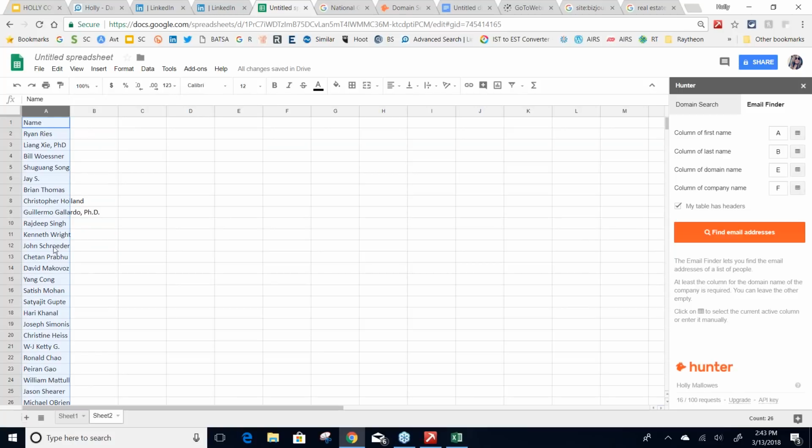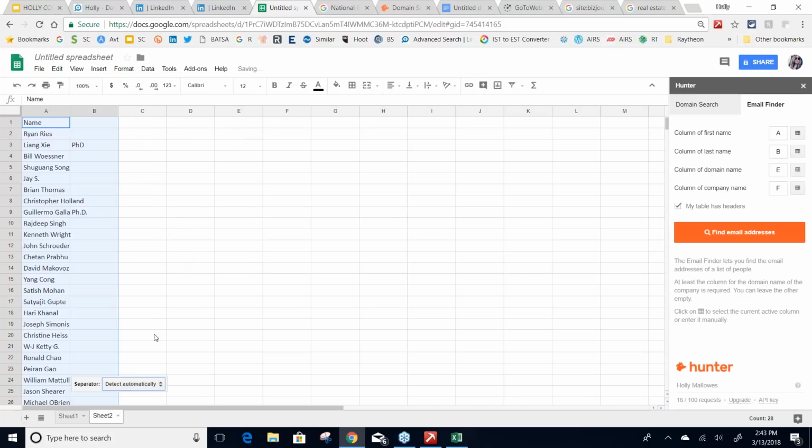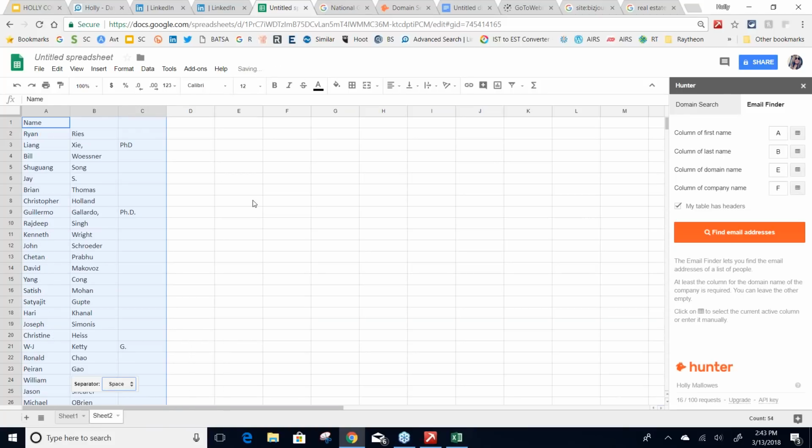So you highlight the first column that has the entire name combined and go up here to Data. This is in Excel also under Data, so whether you're using Excel or Google Sheets, you hit text to columns, and it's going to want to know how you want to split the data. Do it by space, because there's a space between the first name and last name. And see here, it automatically separated them out. Then you just delete the extra column. You don't care about the PhD or their credentials after it, but you separated their first name and last name all at once instead of doing it manually.